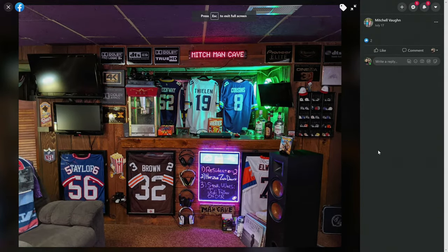All right. J Just Games. Change the ceiling. He's got some, I thought he had a Cowboys something jersey. Now this must be the side shot. This is the left side of his theater. It's called Mitch Man Cave.